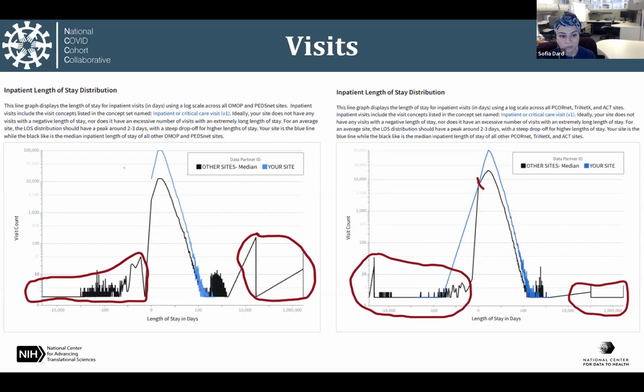So the volunteer site on the right could take a look at their negative lengths of stay and try to investigate why that's happening. Otherwise, both sites can pat themselves on the back for not having super long lengths of inpatient stays.